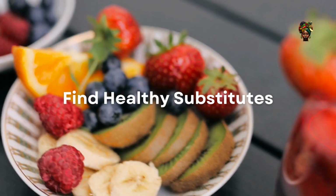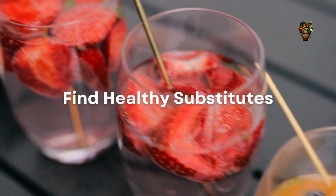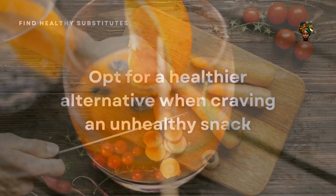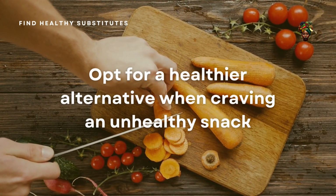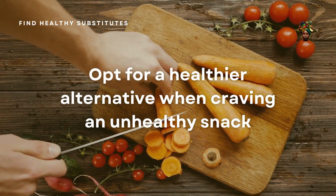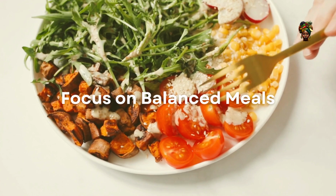6. Find healthy substitutes. If you have a craving for a specific unhealthy snack, try to find a healthier substitute. For example, if you're craving something crunchy, opt for carrot sticks or homemade popcorn instead of chips.